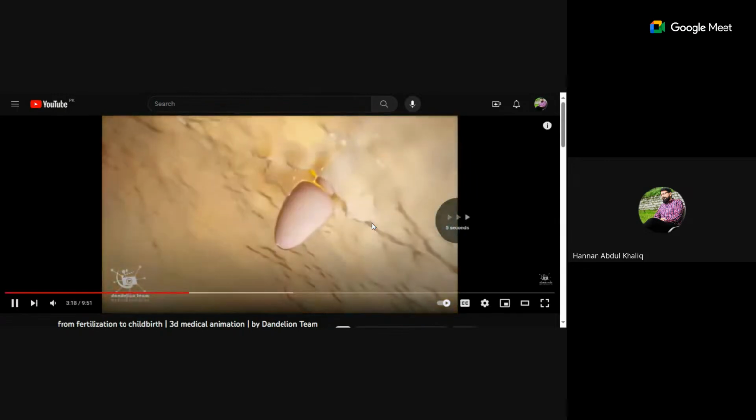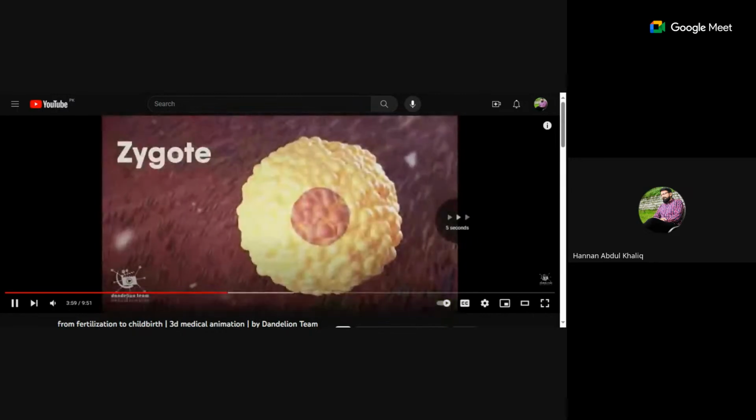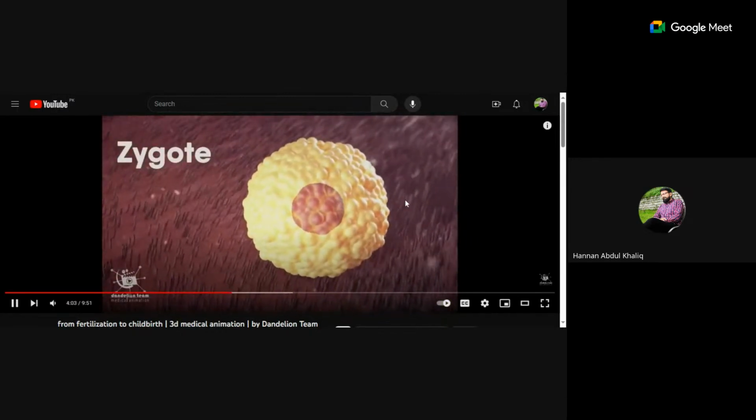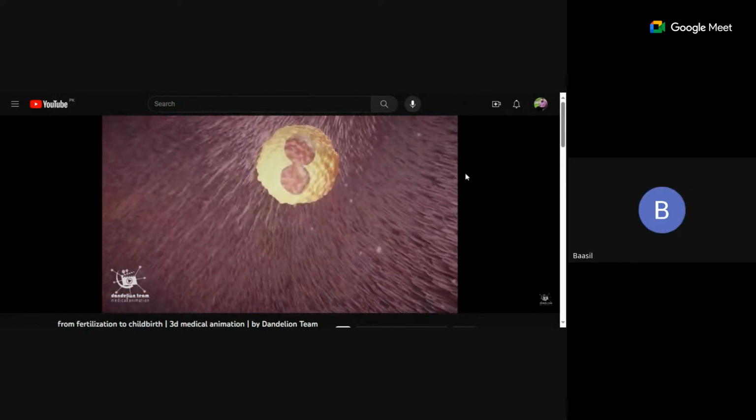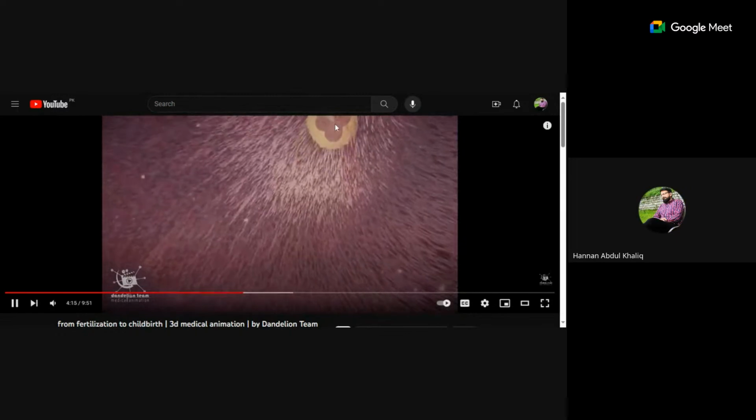Now this is the whole procedure of fusion, and then meiosis. This is the earliest developmental stage. It is a zygote. It divides rapidly in the days following fertilization. The zygote then travels down the fallopian tube to the uterus, continuously dividing. Two cell stage, and four cells have been made.